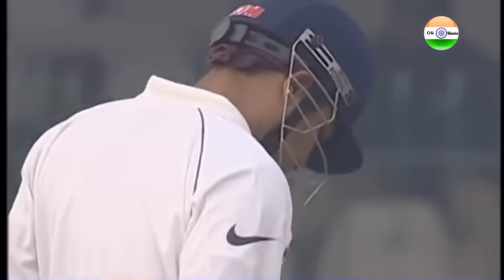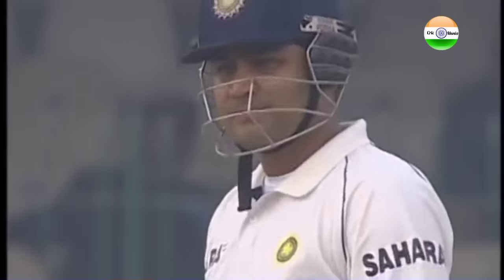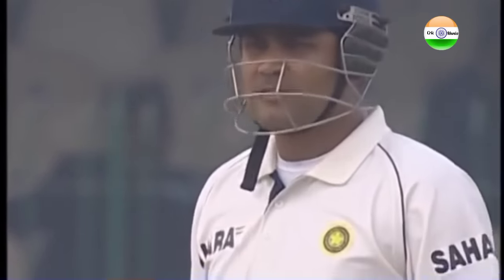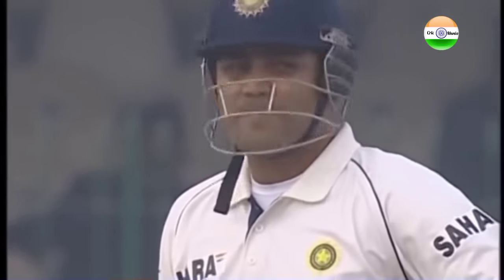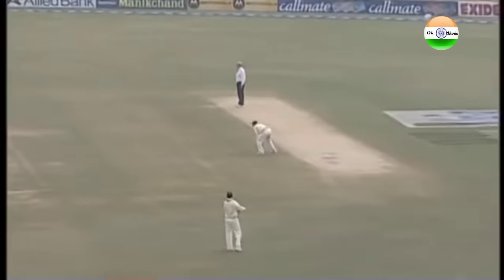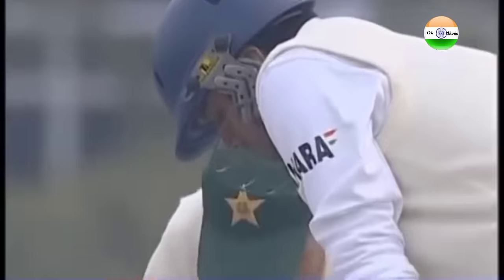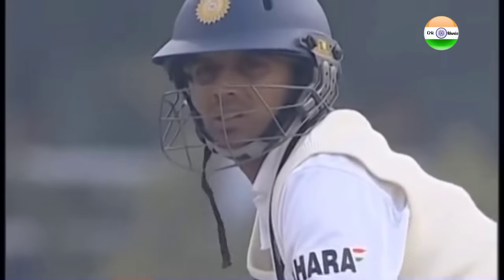Well, he doesn't waste time in the 90s or 190s, Virender Sehwag. Or in the 290s. He got to his 300 with a six at Multan on their previous trip. Fascinating cricketer. It is very important for India to bat well in this Test match. They will carry a lot of confidence into the next game.